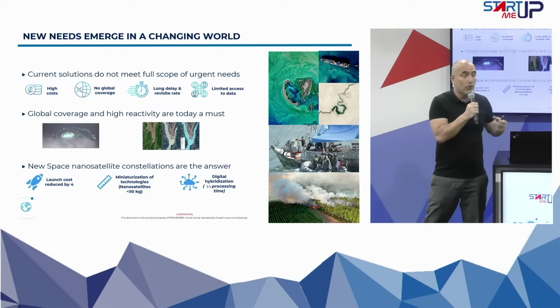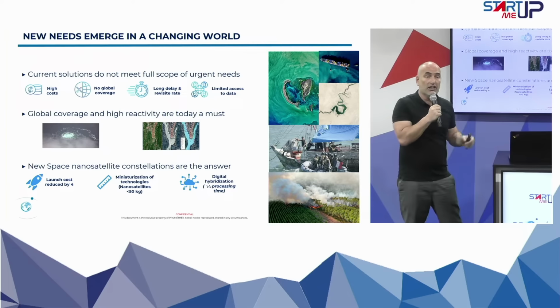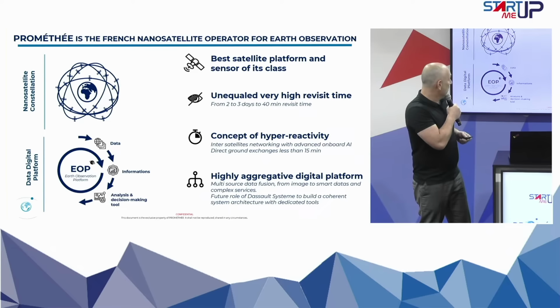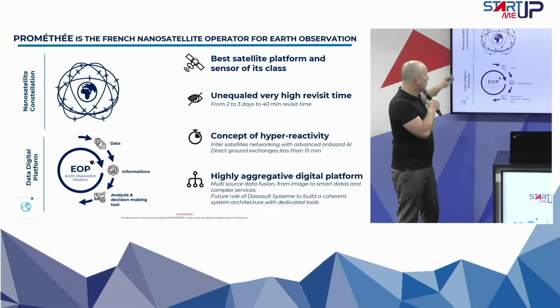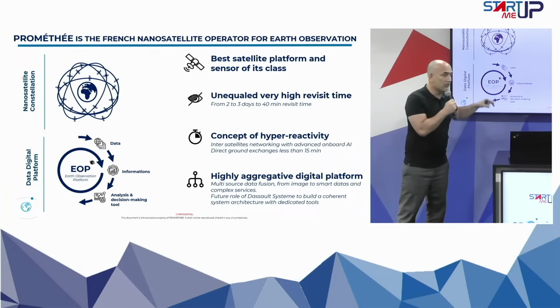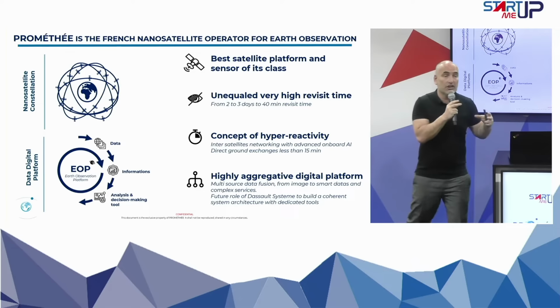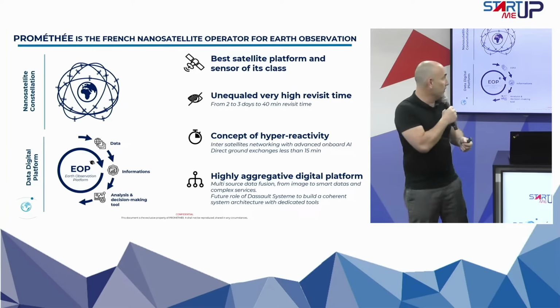And we are Prométhée, the operator of a constellation of Earth observation small satellites. So we are in charge of all the infrastructure, but also of maybe the core of the system, which is the digital part, or EOP, Earth Observation Platform, for merging data and getting precious information from raw data.